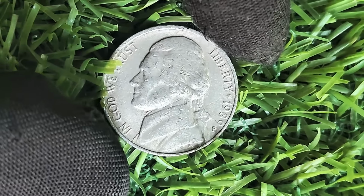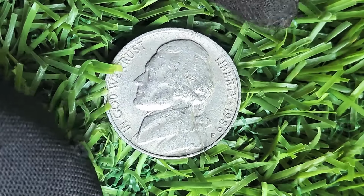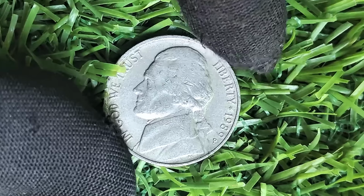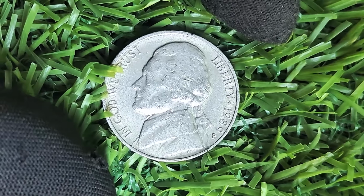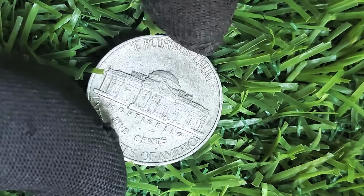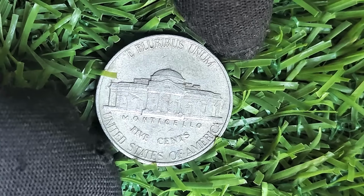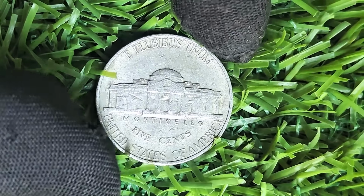Now that we've uncovered how rare and valuable this 1980p Jefferson nickel can be, let's talk about the next step: what to do if you find one. Here's the thing: you might not be able to just walk into a local coin shop and expect to walk out with a $1 million check. In fact, many collectors are going to be cautious, offering you less than the full value.